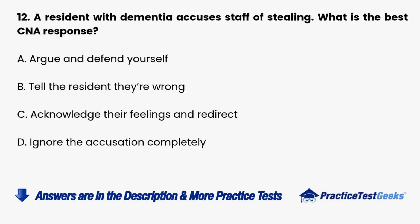12. A resident with dementia accuses staff of stealing. What is the best CNA response? A. Argue and defend yourself. B. Tell the resident they're wrong. C. Acknowledge their feelings and redirect. D. Ignore the accusation completely.